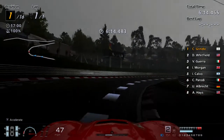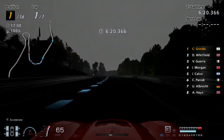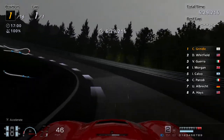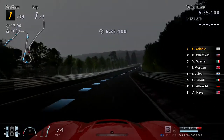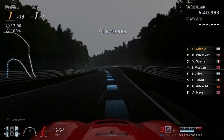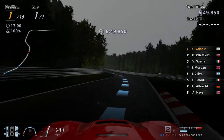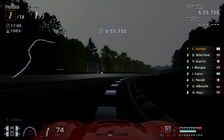Nice. We are coming up to the carousel, and this is going to be the first time we've taken the carousel in wet weather. Crap. There we go. Perfect. Holy shit. No, no, no, no, no. Right. Get back on. Get back on track. Come on, come on, come on. Don't ruin this for me today.